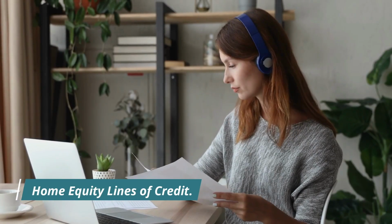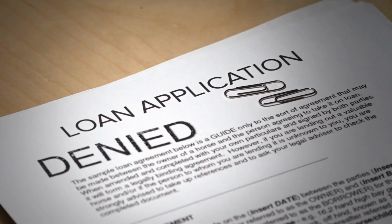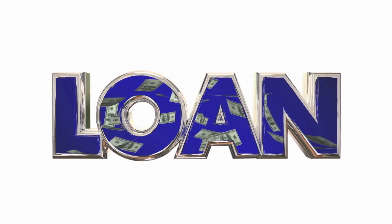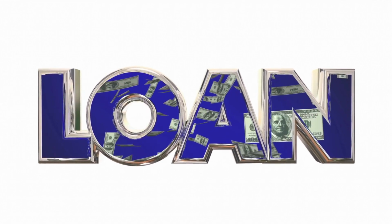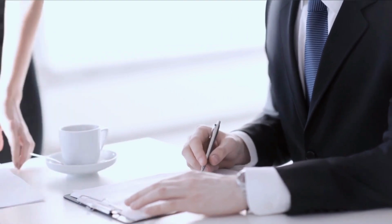Home equity lines of credit. A HELOC, home equity line of credit, is a revolving line of credit that works similarly to a credit card. By writing a check or using a credit card linked to the account, you can borrow as much as you need, whenever you need it. You are not permitted to exceed your credit limit. Because a HELOC is a line of credit, you only pay interest on the amount you borrow, not the entire balance. HELOCs may also provide you with tax benefits not accessible with other types of loans. For more information, see an accountant or tax advisor.